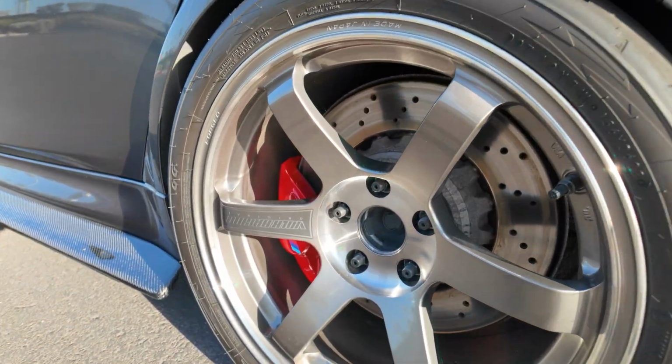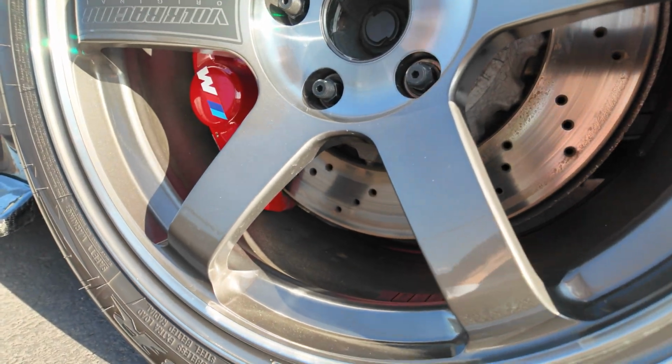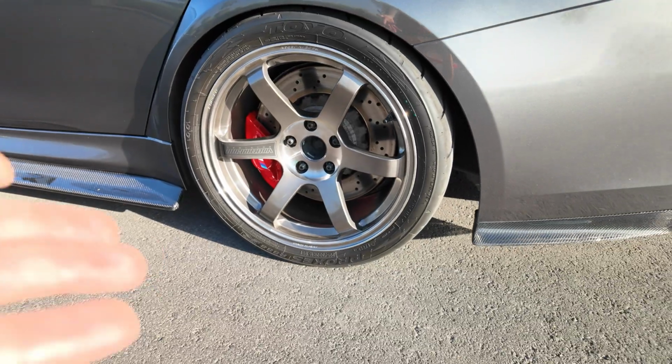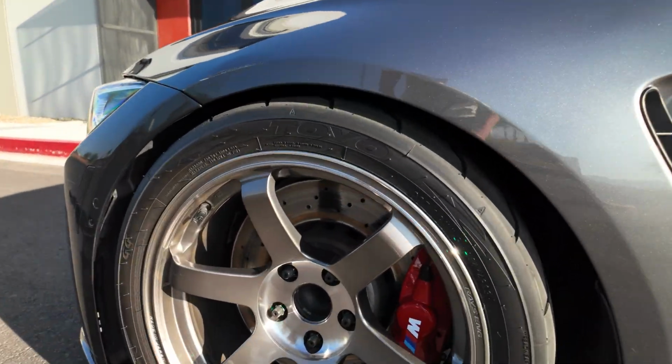So right off the bat, they're not as bad. You can see that there's a little bit of brake dust right here, but it's kind of white, silverish. It's not that dark brown or dark orange color. I would say overall the wheels still look fairly clean in my opinion, but let's go ahead and check out the front ones just because they do produce a little more brake dust than the rears.